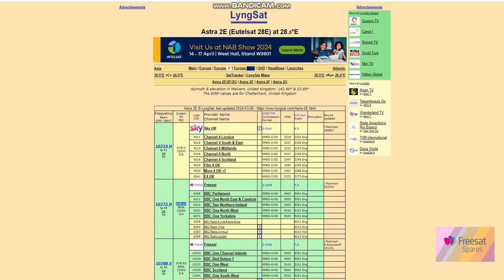And so we use the combination of SatBeams and LyngSat to find out what we can receive. It is a bit daunting the first time you look at it. But if you are going travelling and you want to keep up with the news and information that's coming out of your home country, then this is something that's going to be a really useful tool.